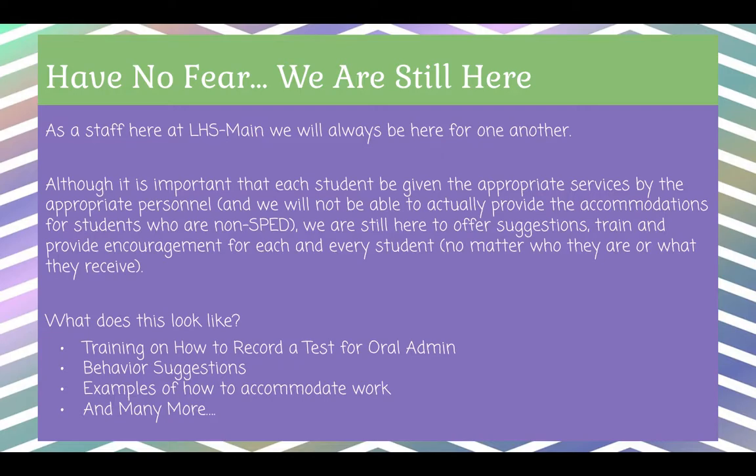What does that look like? Well, we can train you on how to record a test for oral administration within your classroom. We can help you with behavioral suggestions, and we can help you with examples of how to accommodate work. There are so many things that we can do to help you be successful, and we are more than happy to be a resource for you. Please understand that we are still here, and we would like to be a big help in figuring out the best things for all of your students. Just understand that we have to keep these two services separate in order to adhere to the laws.